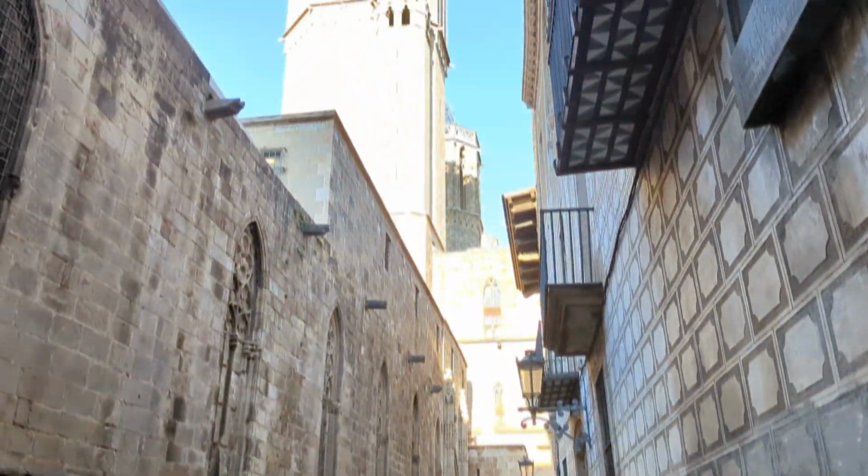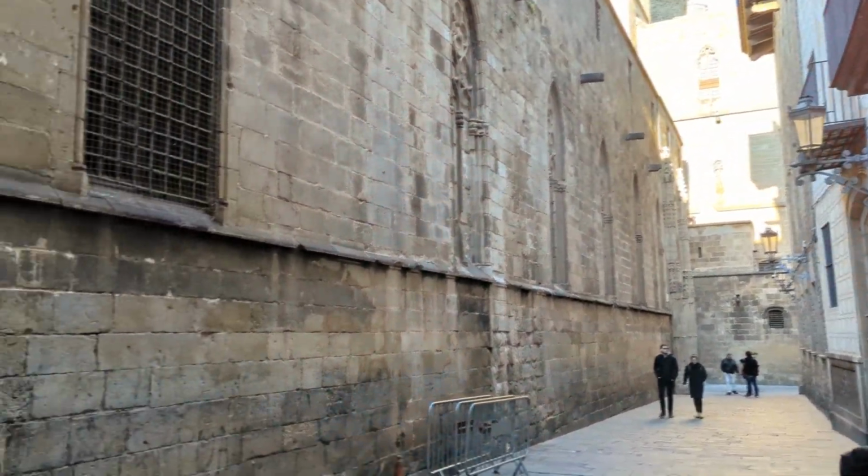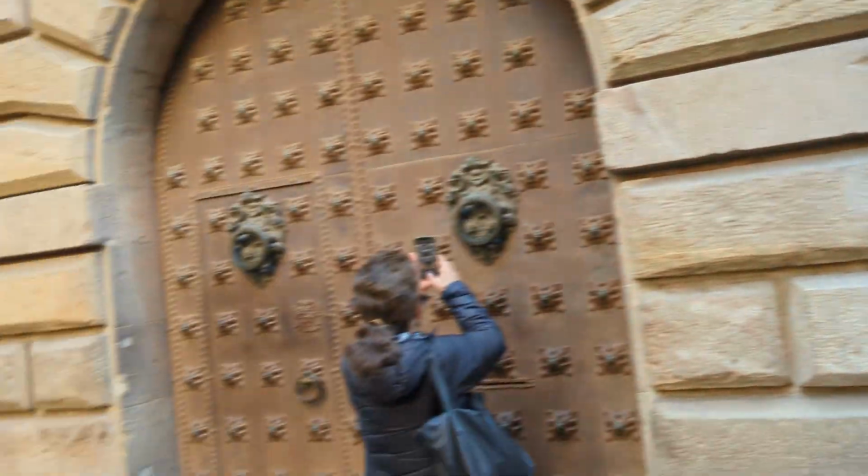So look at this. This is one of the castles. So we are at the back of it. I tried to find the main entrance, and we tried to capture it from the front. So this is some old palace. And look at the gate.